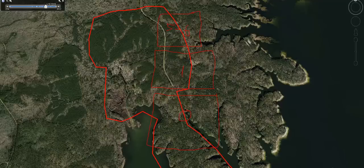Okay, and that's pretty obvious to a lot of people. But when you're looking at this area, you want to look where there's the least amount of people hunting, and those are going to be your better areas. And I think I've pretty much covered everything.